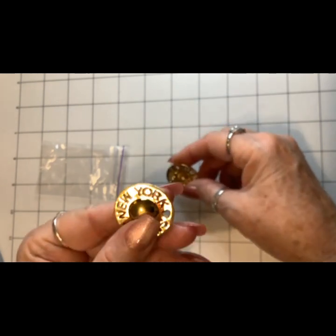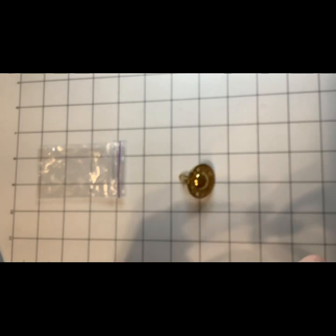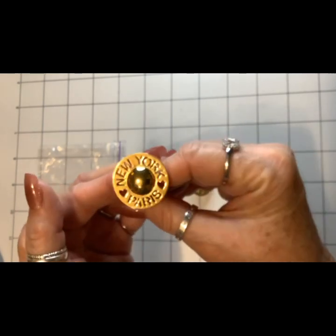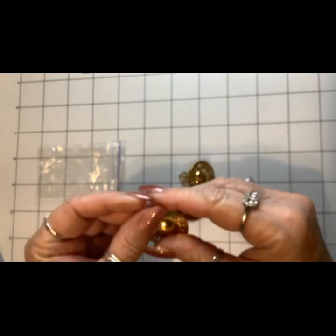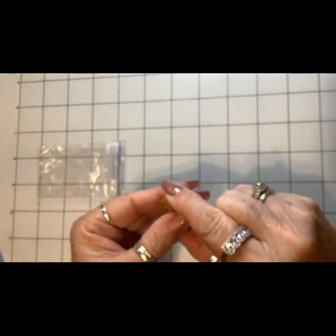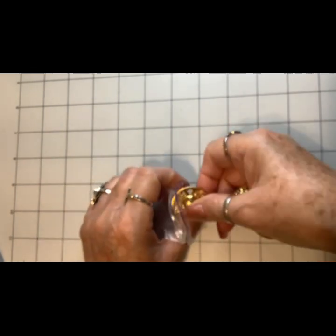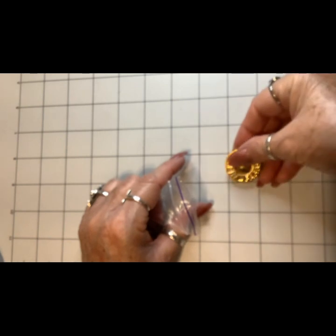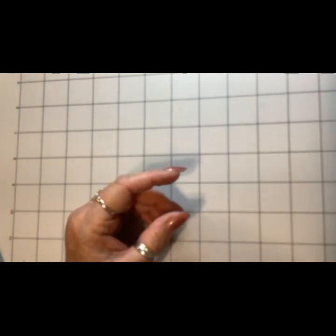Very pretty. That's got a little remnants of a tag. I could get off of there. And I don't think I've ever found these. But these are so cute. Look at that. So I think I'll put 10 on these. Probably should be more. I don't know. I'm just not sure. Those are darling. And they are right about an inch and a quarter circle.